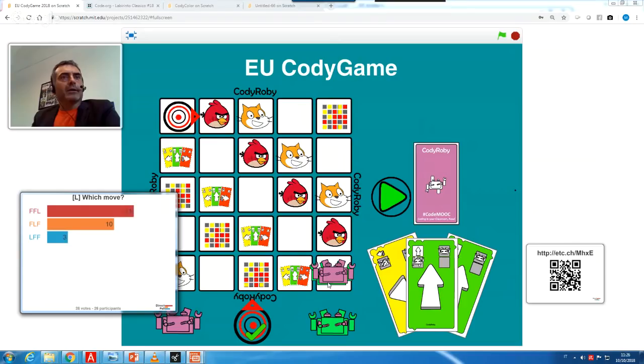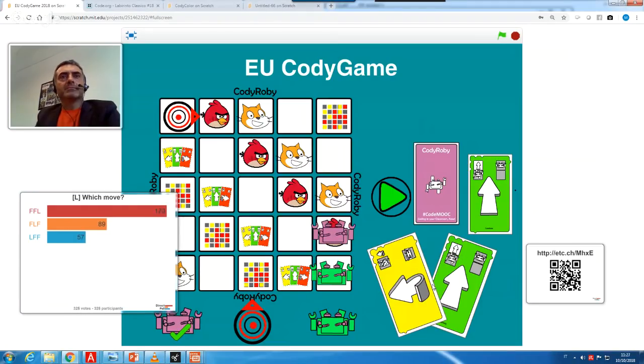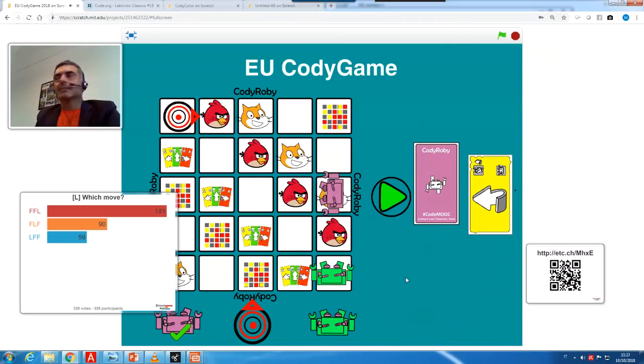Notice that if you take each of the three choices, it will bring your robot to a different position, and this means that you will find a different reader, either Scratch, Cody color, or nothing, because those are the three positions where you can bring your robot. If you make a left turn and then forward, forward, you will stop here. So forward, forward, left means that you are choosing to play with Scratch. Okay, let's make the moves. Here we are. Okay, now I remove the Scratch icon from here, and I have to challenge you with Scratch.